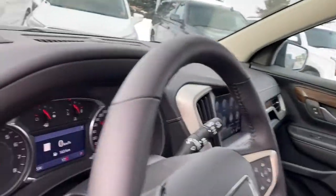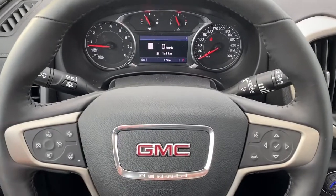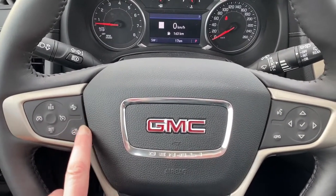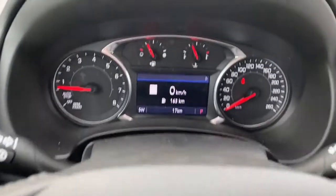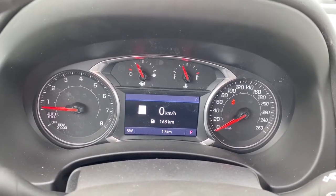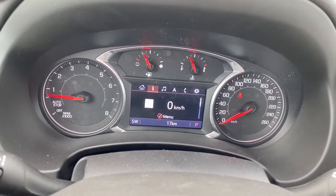Next I'll hop right in the Terrain. We've got our leather wrapped heated steering wheel. On this side we've got our cruise control buttons with forward collision alert, as well as our heated steering wheel button. And on this side we've got our audio buttons. Here we've got our digital dash, so we can change our options here by scrolling up or down, left or right.